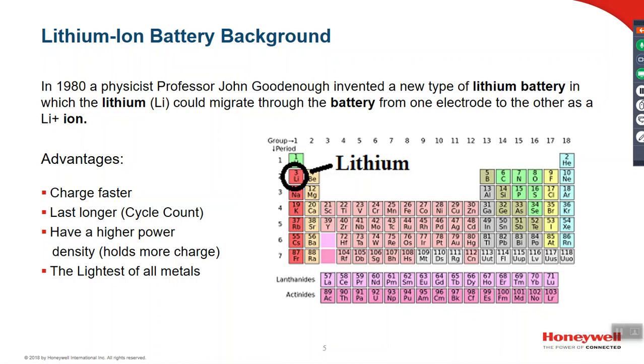Now, what do we mean by cycle count? Cycle count is if you charge your device from 0% to 100%, this is considered one cycle. If you charge your device from 50% to 100%, this is considered half a cycle. So lithium-ion batteries are known to last much longer than the lead acid type. This is why you can carry your phone probably an entire day without charging it, depending on how much you use your phone. And that's what is meant by cycle count. And then finally, it's also the lightest of all metals, which means you can use lithium-ion battery.